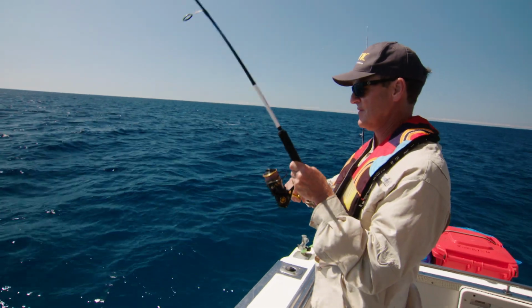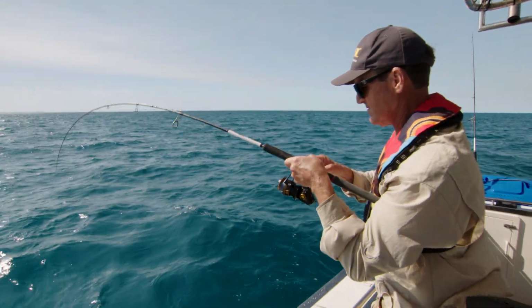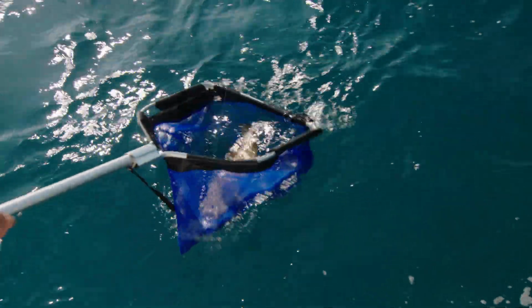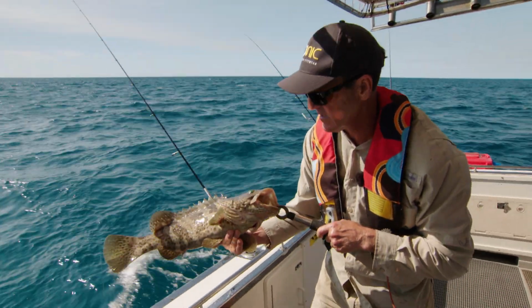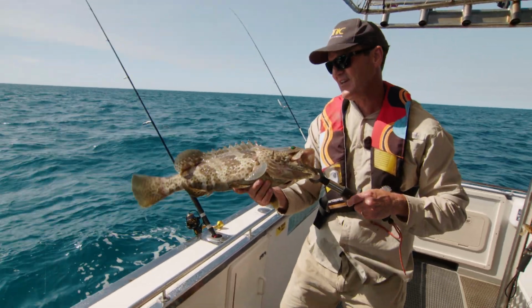Little white lure on, down the bottom. It's light gear, but it's just a nice feeling to catch a decent fish on light gear. Coddy. Beautiful. Beautiful gold spot cod. They start their life in the estuary and come out here, and there's ones out here that eat this guy whole, but nice fish on light gear.